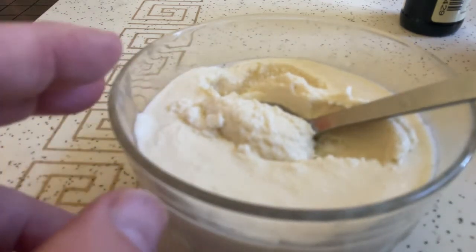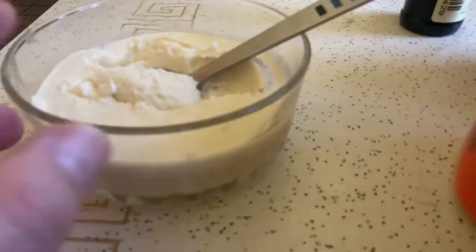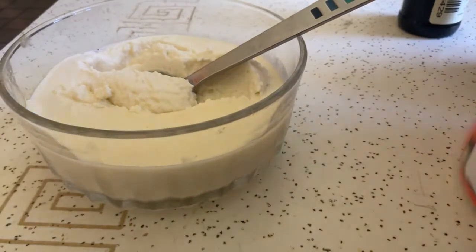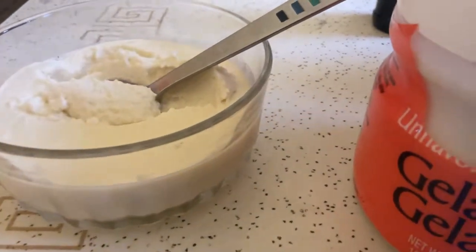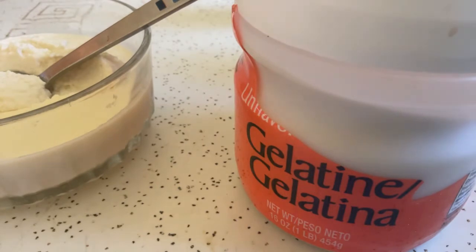And for that, the first step is you take 2 teaspoons of this gelatin, 2 teaspoons, sprinkle it over about a half to 2/3 of a cup of water, and you let it do what's called blooming. It just basically gets gelatinous. That's hence gelatin.